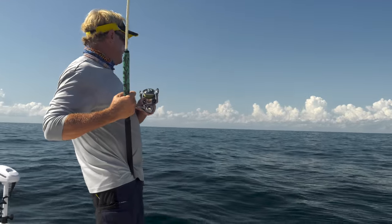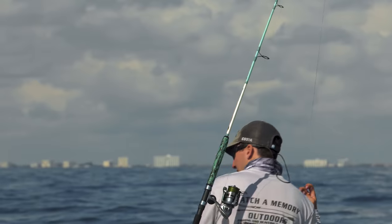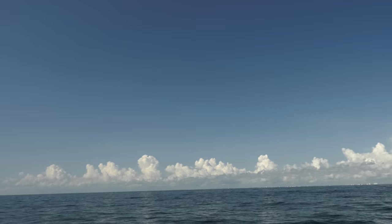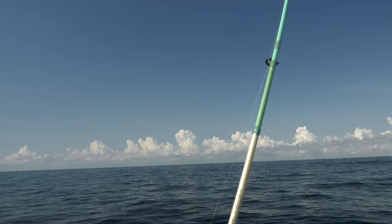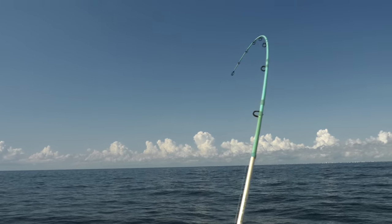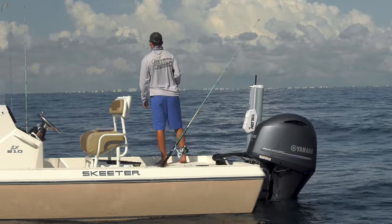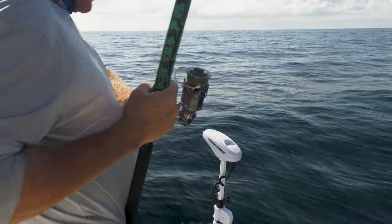Yep, it's a Jackie Crevalle. Look, I'm bringing the whole school up. Yeah, when these jacks get big, they're no slouch. It's kind of the rod I like to use for a snapper because it's a short rod. You can do short little pumps with it. Just like that. Never give up and never let him have a bit of slack.